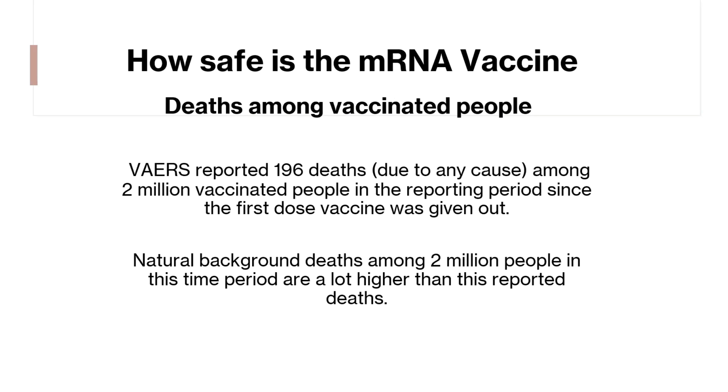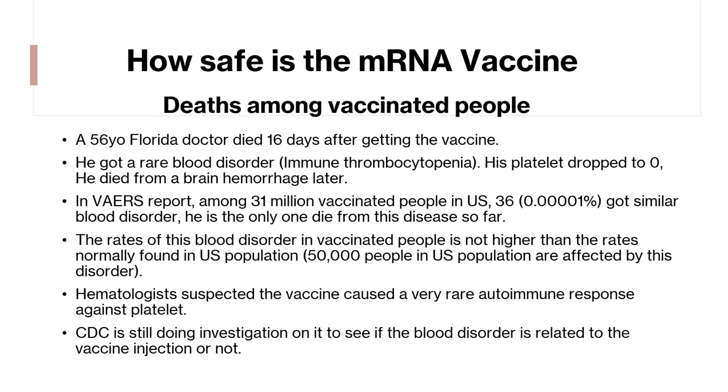They have reported 196 deaths among the 2 million people vaccinated in the time period after they got the vaccine. However, natural background deaths among 2 million people in this period is a lot higher than this reported number. The CDC has done a thorough investigation on all the people who died, and they found their deaths not related to the vaccine, except one case.